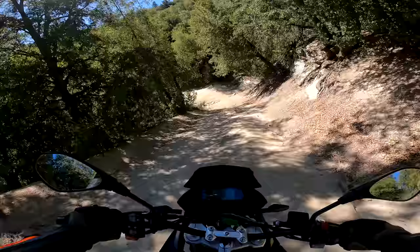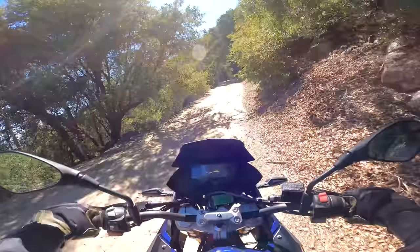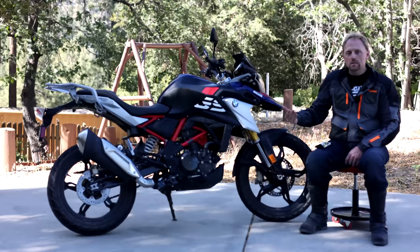But even if you're never planning to leave the pavement, this is still a really cool motorcycle with great off-road adventure inspired styling that's relatively easy to ride, practical, and affordable for those people who just don't care about going off-road.